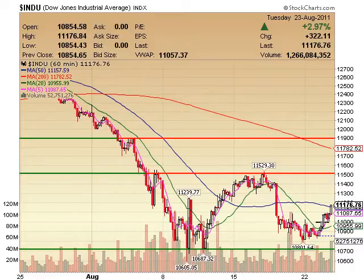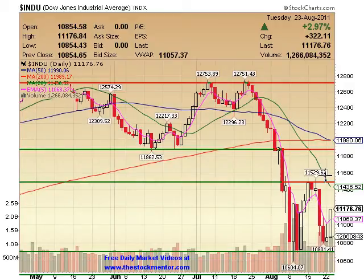Above this 11,000 mark, right around this area, 11,050, something like that, I think was my last call on your long. We did get that today with a beautiful break up and above. Sit above it, sit above it, sit above it, before another pop to the upside, bringing in about 100, 150 points. Call it 100 points by the time it was all said and done. And more could be on the way as we look at the daily.